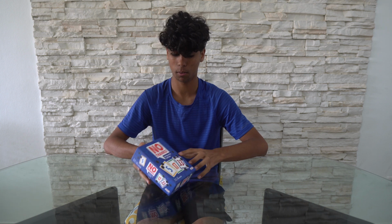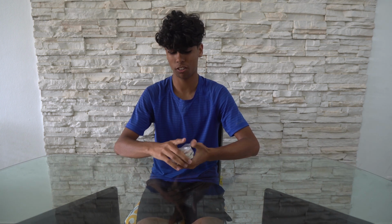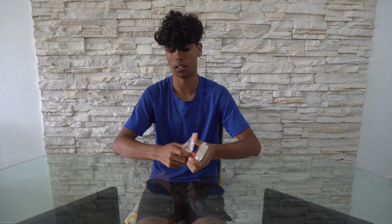This one is called No Thanks, and it's really fun. You can play with a lot of people. This one is called Matchstick, and it's super fun. And the strongest card is the orange.